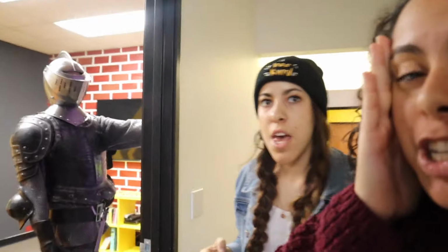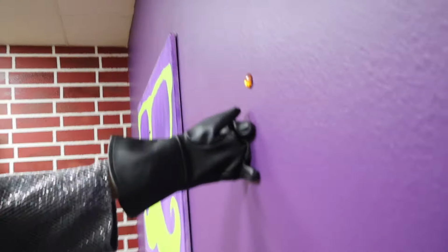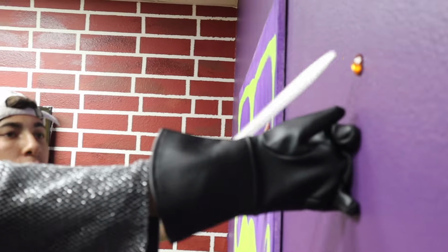Oh my gosh! Wait, what are we doing? Wait, he's pointing at that one. But that's not one of the ones we need. Let's think this out, okay? Yellow gem. It means something.